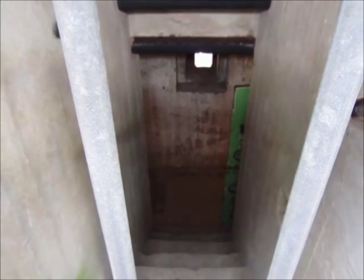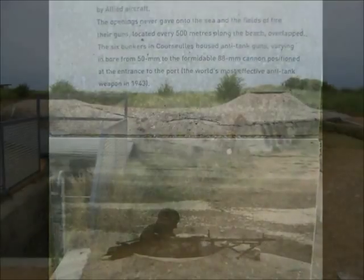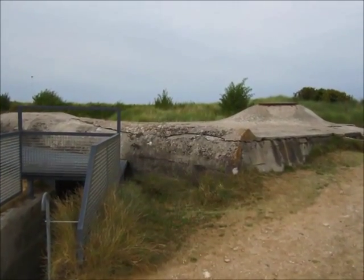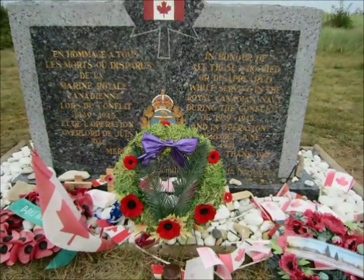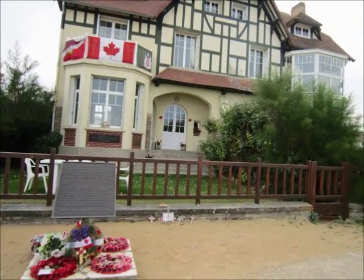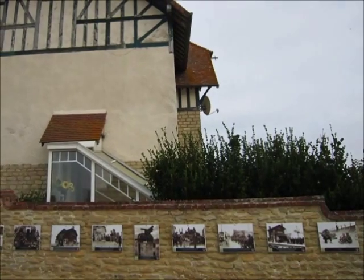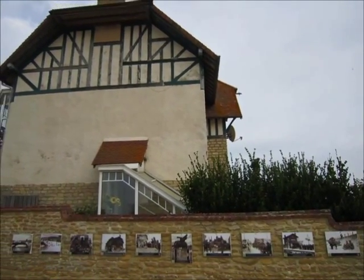Some of the bunkers are still there. You can see what they would have looked like way back then and what they look like now. This is one of the places that they have restored. And they have some great original pictures along the wall that you'll see in the next few slides.